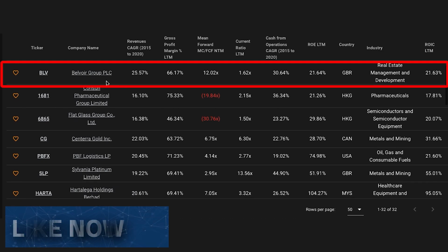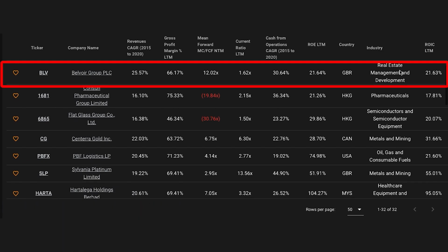Next up is Belvoir Group Plc out of Great Britain, a real estate management and development company. I don't like real estate development companies. It's going to be hard for me to understand those ones, but I might have a little look just in case there's something weird going on here and maybe there's an opportunity, but probably not going to look too much into that one.